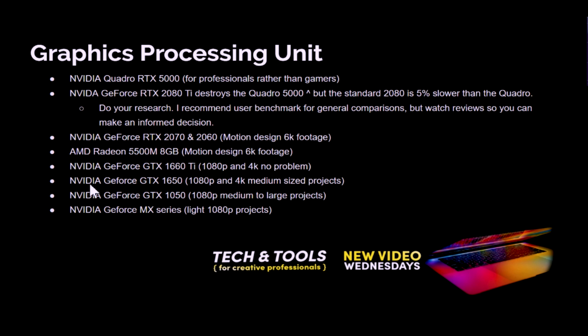After that is the slightly older GTX 1050 and also, let's say, the 1050 Ti. That is the GPU that's found in my current laptop, the Dell XPS 15. And then now we even have the 1050 Ti in, say, the 9570. And then there's the 1650, which is in the 7590. And now the Dell XPS 9500 has a 1650 Ti, if I'm not mistaken. So keep those different things in mind. As the newer laptops come out, we always have newer, faster GPUs, and it's just the name of the game. All right, NVIDIA GeForce MX series, I would say for light 1080p projects.